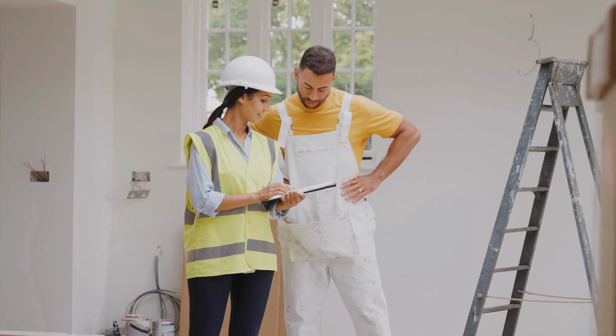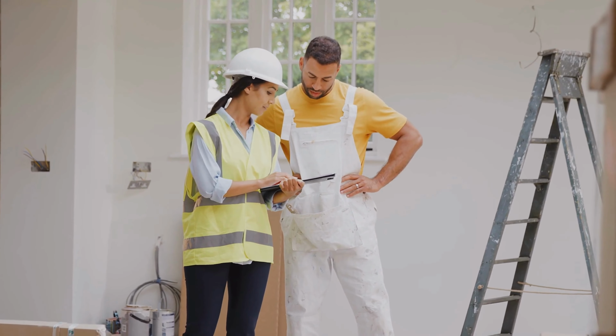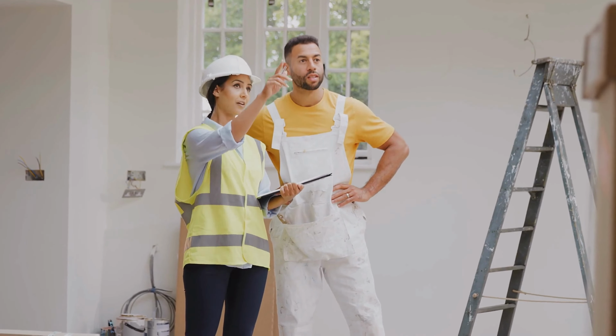I understand that we're all human, and you may feel some type of way when you have a buyer saying that they want X, Y, and Z fixed, the property is in bad condition, they don't want to move forward. It's easy to take that personal because it's your property. But remember, you're selling it.